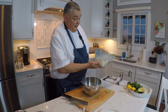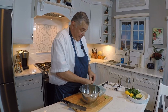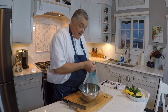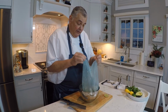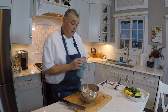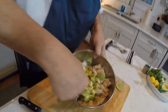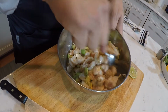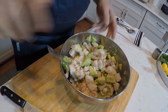Now we want to take our ceviche. The reason we put it in a plastic Ziploc bag is we're pretending we were going to do it on the boat. And we'll just open that up. There we go. And we're going to put that 1.5 pounds, so it's 1 pound of striper and 1/2 pound of shrimp, in that bowl. Mix it up with the avocado. Oh, it smells great already.